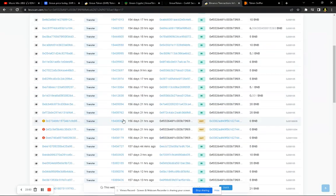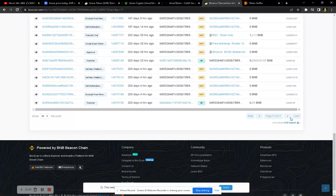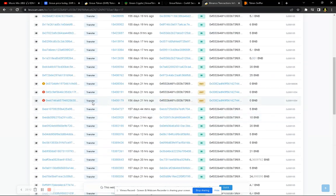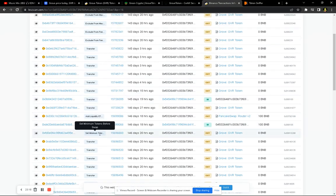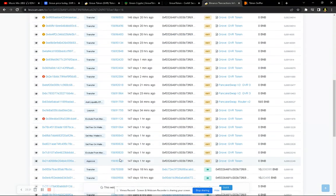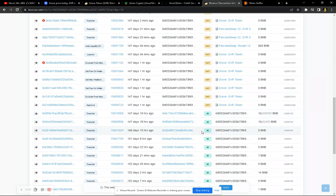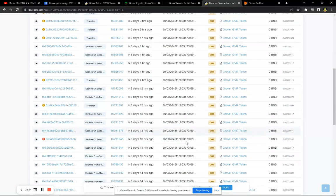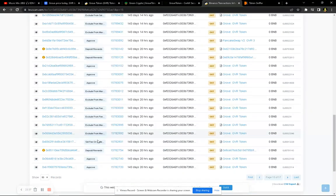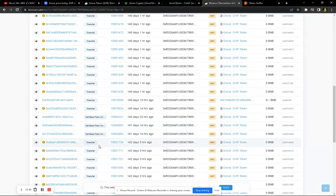Let's see here. Actually, I'll show you guys where there were multiple times where they're messing around with the tokenomics. I mean, this was probably 98 days ago, I think it was. But there are so many wallets here that are excluded from the fees. I mean, these could be different contracts that they're creating for staking this, but at the end of the day, it's like, geez.